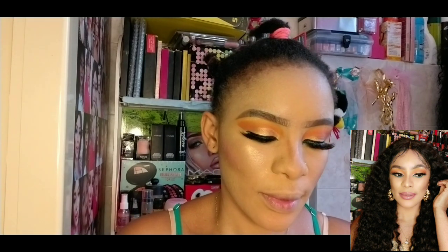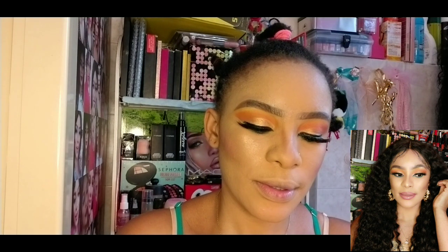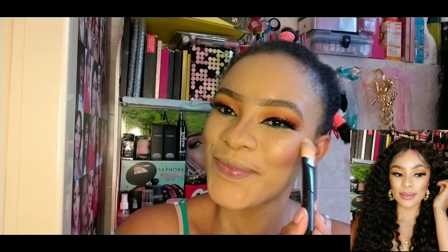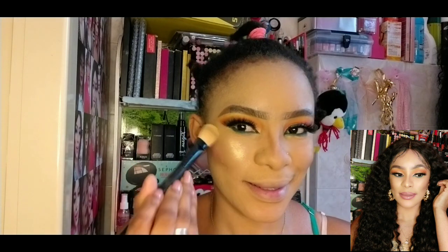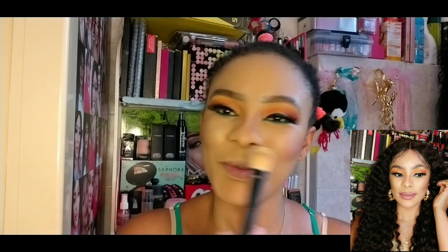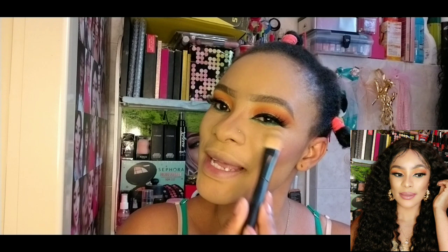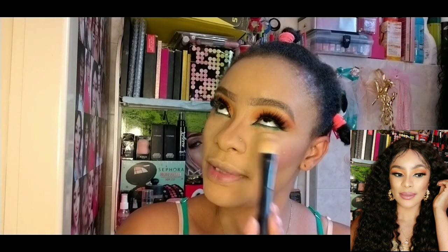Okay, the highlighter now and blush. I'm going to be using my powder highlighter. I don't need it that much, but I'm going to try as much as possible not to have too much highlighter. But I love that whenever I'm smiling, my cheek is so poppy. Just a little bit of blend and everything.